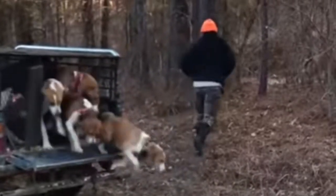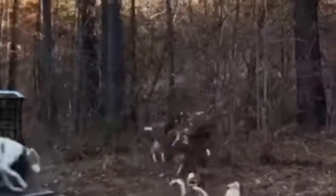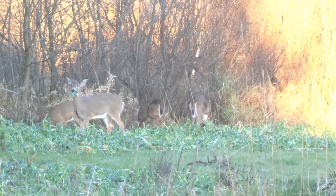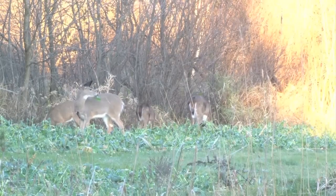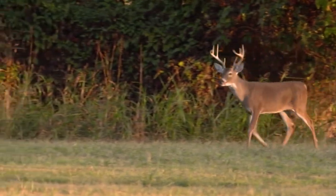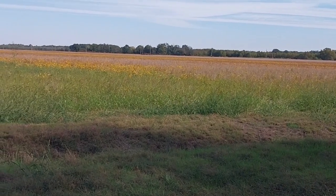Unless deer are being driven by dogs, we know that to hunt deer, we need to be in between bedding and food source. It's no secret that private landowners love to attract deer by planting food plots or putting out corn. Well, we can't do that on public land. The first strategy is to find some private land adjacent to public hunting lands that are attracting deer.